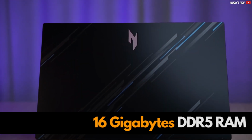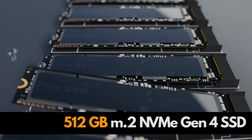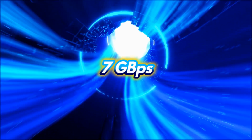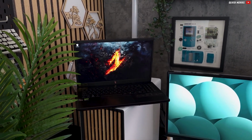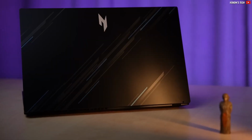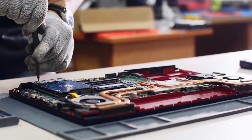This laptop comes with 16GB DDR5 RAM, which is more than enough for gaming and multitasking. And this laptop comes with a 512GB M.2 NVMe Gen 4 SSD, which offers data transfer rates of up to 7 GB per second. Yes, you heard that right, 7,000 megabytes per second. In other words, Windows boots up in just a few seconds and load times are barely noticeable. Once you experience this kind of speed, you won't want to go back. Now, 512GB might feel sufficient at first, but it can fill up quickly. When the day comes, you should consider adding another SSD because this laptop has 2 slots and installation is extremely easy.